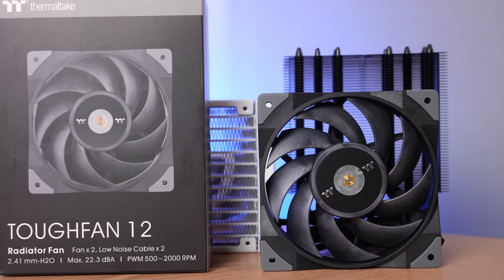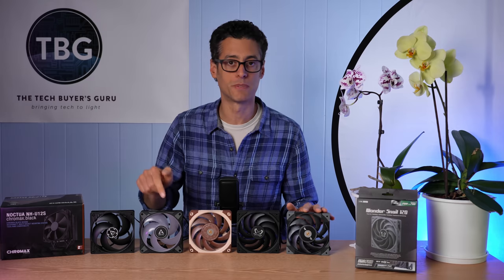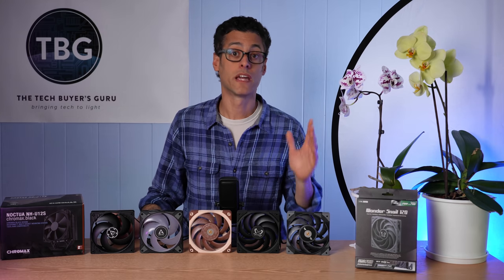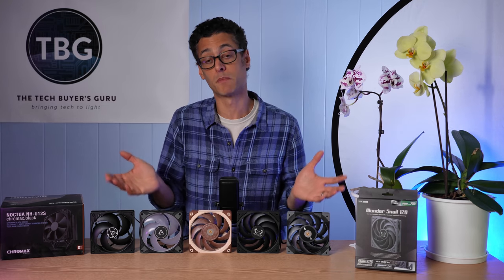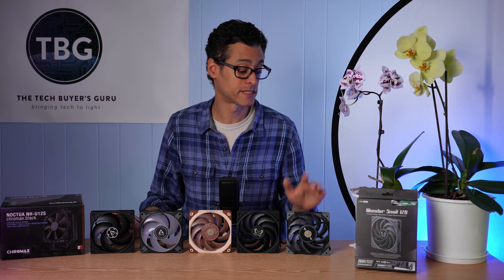Now, in terms of other surprises, the ToughFan 12 was a step behind. In fact, tied with the P12 ARGB, which is not a bad thing, but it's not going to be the winner. In a previous roundup on radiators, it actually did do just as well as the Noctua, and a lot of people were amazed at that. Some people bought it based on that, and some were pleasantly surprised, and some did complain to me and said that they broke down.